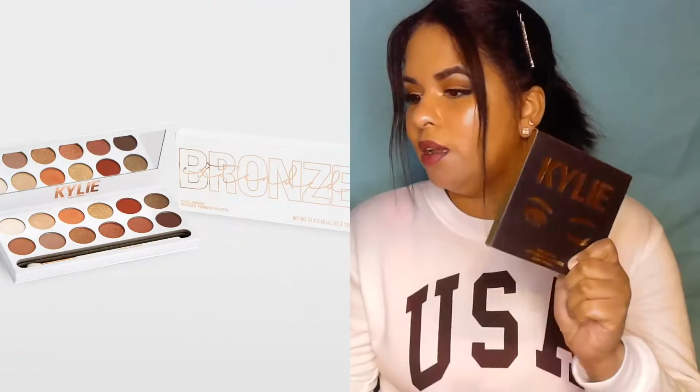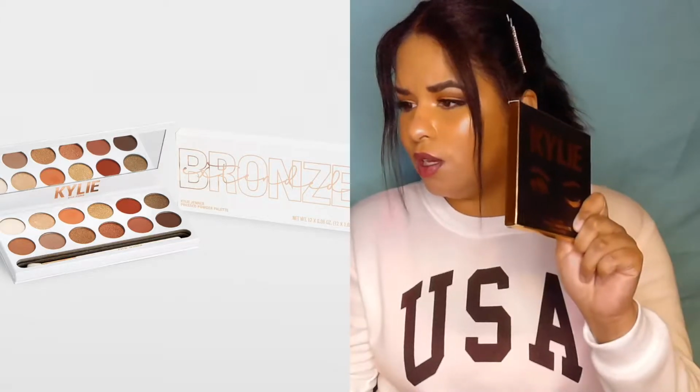Also, something I want to mention before I get into the review. They have since released the bronze extended palette for $45, so you get double the shades, 12 shades for $45. That's also sold out. But the color story is a little different, actually. They're missing a couple of the shades in the bronze extended. They took some out and they added some. So anyway, just wanted to mention that.